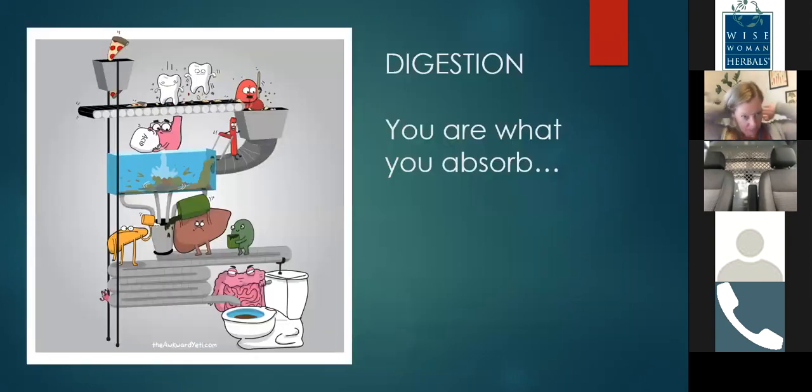Digestion. So I found this cartoon that I'm tickled by. I think it's pretty cute. But we know that with digestion, sometimes you'll hear the phrase, you are what you eat, right? But in actuality, you are what you absorb. We believe as practitioners, right? You could be eating the most beautiful, nutrient-dense, properly prepared whole foods diet, but if you're not fully digesting your food, then what is actually bringing you vitality?